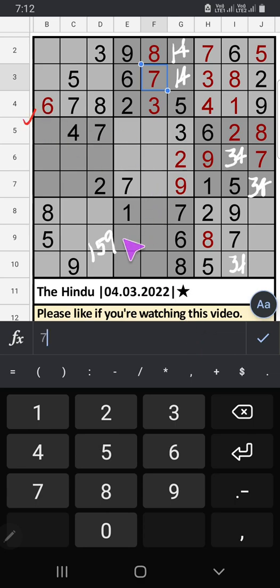Fifth row, 3 numbers are remaining: 1, 5, 9. 6th row and 7th row we have 9, so 9 can't come in these cells. The 9 is confirmed here. Then only two numbers are remaining, 1 and 5. It will come in any one of the cells. Column E, we have 1, so 1 can't come in this cell. 1 is confirmed here, then 5 is here.